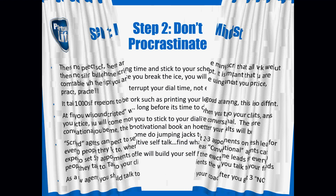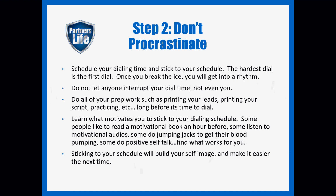Don't procrastinate. Schedule your dial time and stick to it. The hardest dial is the first dial, and once you break the ice, you'll get into a rhythm. Don't let anyone interrupt your dial time, not even you. Do all your prep work, such as printing your leads, printing your script, practicing long before it's time to dial. Learn what motivates you to stick to your dialing schedule.